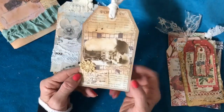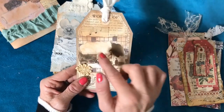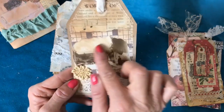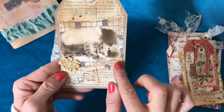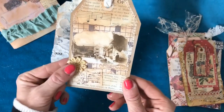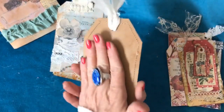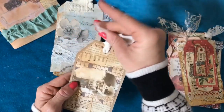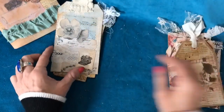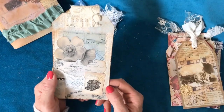This one here, you've got some vintage book page, a bit of vintage sheet music, a stamped image of a crossword. This is a vintage book image here, and a stamped image of the word postcard. You've got a little stamped postcard down there and a flower, and then it's all been stitched onto this kind of craft coloured card base, and at the top you've got some fabric through the hole. And then this one, I love this one, it's probably my favourite in this pack.